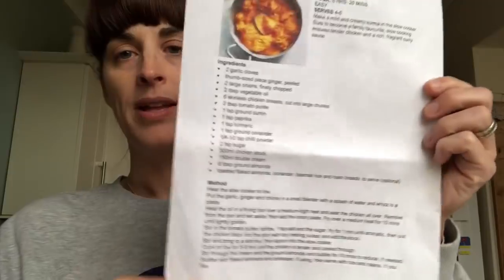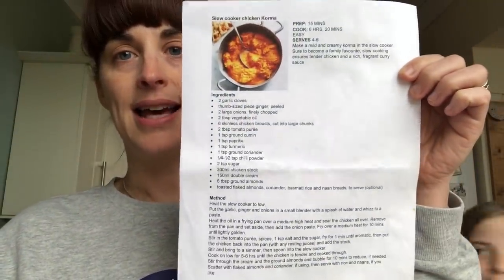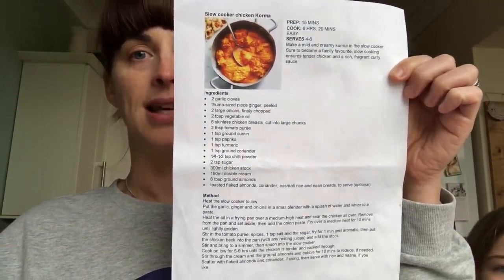Right, I'm making this for our dinner. It's slow cooker chicken korma. It's probably not a very authentic korma, but it looks delicious. And again, it's from some random place on the internet. And are you going to help me? Yeah, I got her stuff. She's going to help me. That'll do.